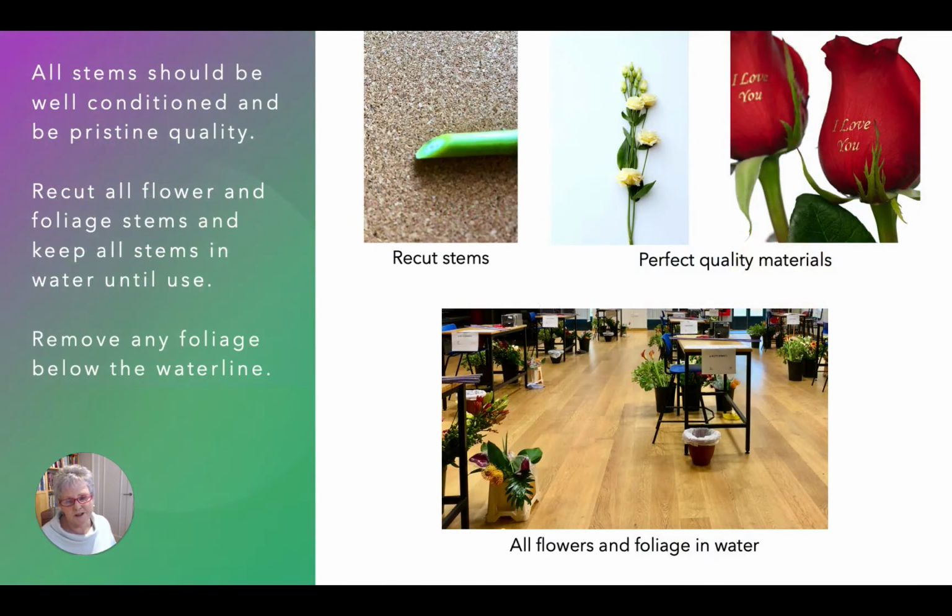I'm sure you know this already, but I'm just going to say again that every flower and foliage plant material must be well conditioned in pristine quality. Recut all flower and foliage stems and keep all stems in water until use. Remove any foliage below the waterline in a hand tie. And you can see that we have a rose up here which says, I love you. It says it all. And down below, this is a picture of a competition room that you would see in any skills heat with everything laid out ready for you to use.